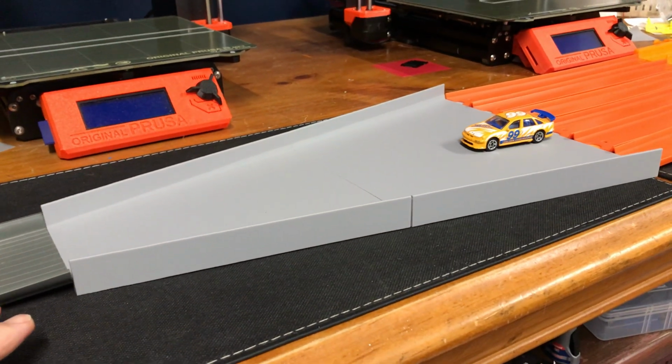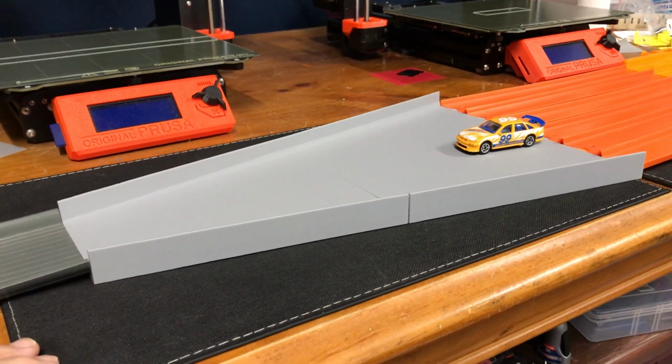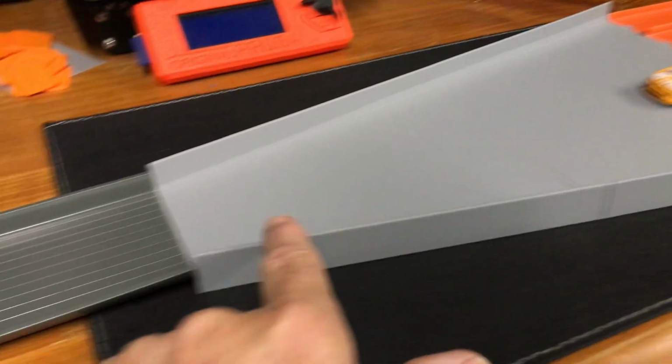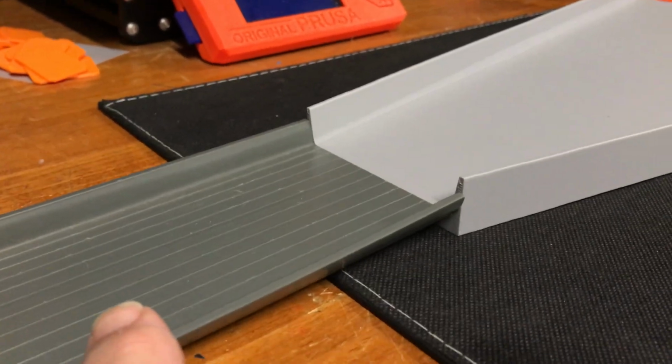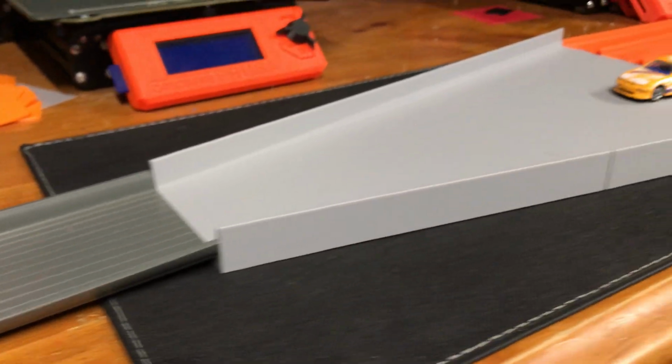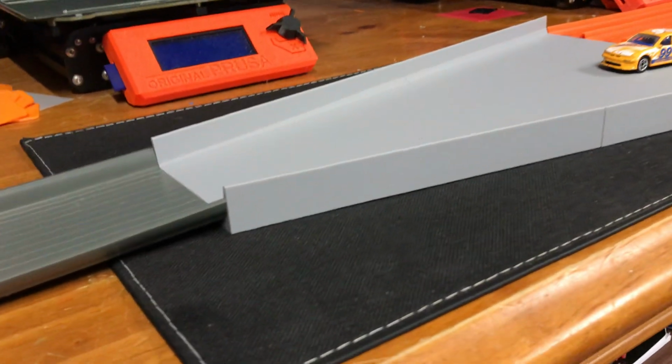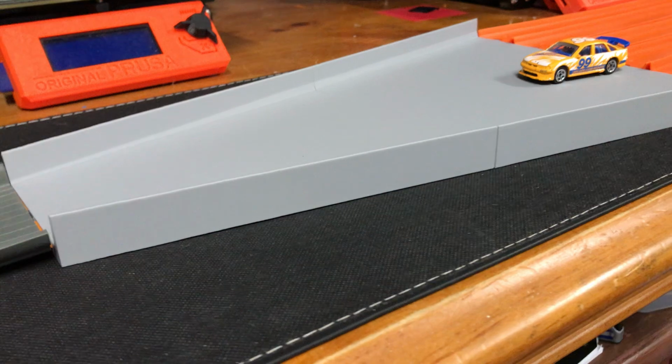Right in front of us is one very large merger. This is a 6-lane Hot Wheels track merger down into the NASCAR Adventure Force track. How about that? How good does this look? This has taken 30 something hours to print out, and we finally have a finished version.